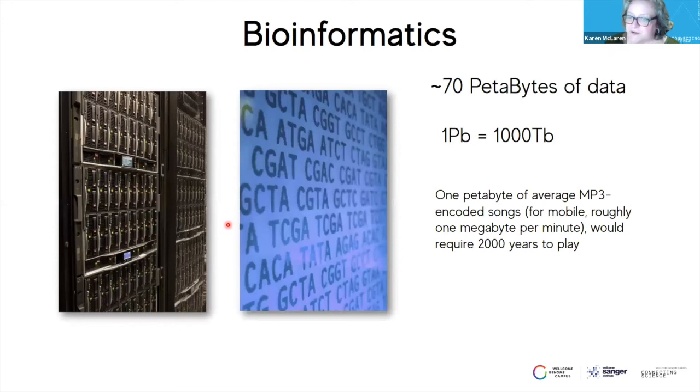So I'll just touch very briefly on that note with the bioinformatics side. This is what we refer to as bringing the computer thing together with the biology. Our data center on site has somewhere in excess now of 70 petabytes worth of data storage. Your PCs at home, if they're high spec, you may have a terabyte. So it's a huge amount of data.